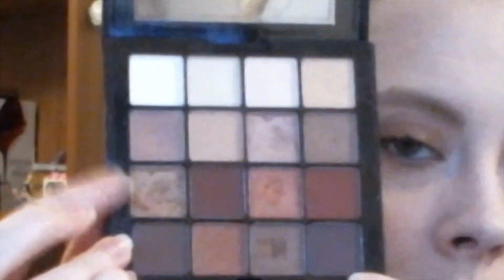Taking a base shadow brush by Real Techniques, I am taking the color below the crease color. This is an antique gold color, because it looks like that right here. And then I'm just going to apply it to my lid. Taking my blending brush, I'm blending the crease color and the lid color.